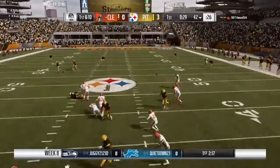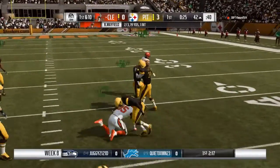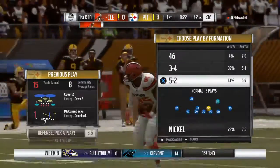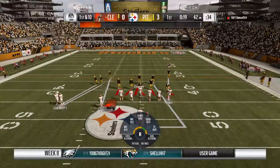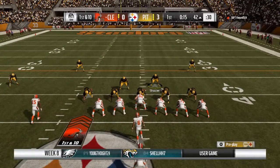Rolling to his left. Open receiver, that's David Njoku. And taking it across midfield and inside the 45. A good pickup there for the Browns, 15 yards. Operating out of Steeler territory now. Here's 1st and 10 at the 42-yard line.